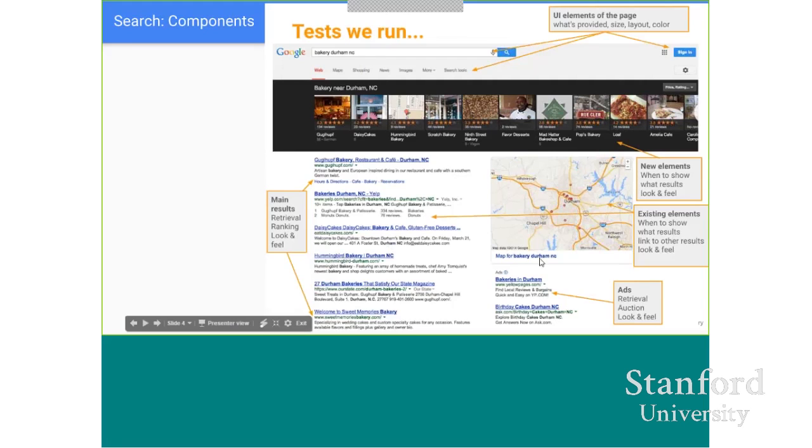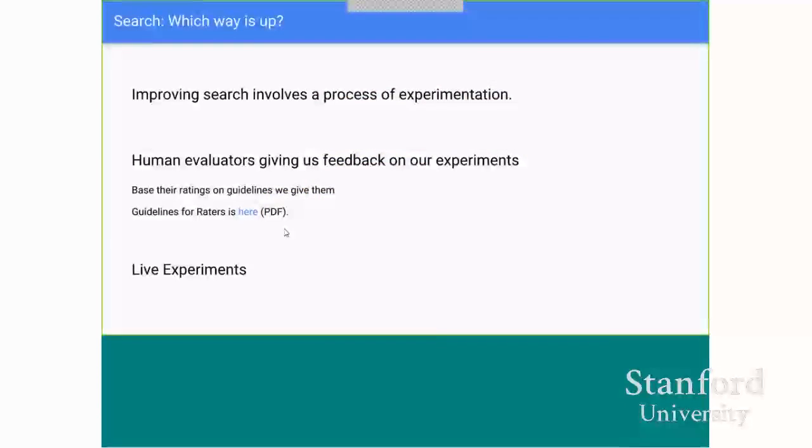We also have ads on the right-hand side here. We run experiments with ads, as well as the UI and the look and feel of our search results page. The important question that we always ask ourselves in search is, which way is up? What makes a better search engine? What makes a better ranking function? Or what makes a better UI for search? What features are good for our users?